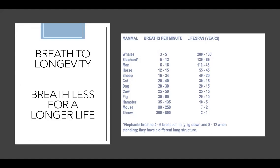Would you like to improve the quality of your life and experience many things on Earth? I'm sure everybody wants to live, and if you can, you would want to live forever, right? You won't want to die and cut short all your experiences. So the key to it is: breathe less for a longer life. Breathe less for a longer life.